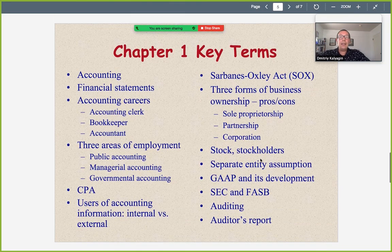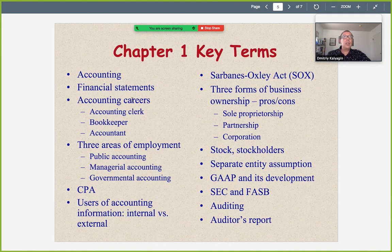And now you can see the key terms in chapter 1. So these are concepts. As I mentioned, you will have 8 multiple choice questions from each chapter. I cannot guarantee which concepts will be on your test. I create a large pool of over 100 multiple choice questions, and each student gets a random 8 questions. But this is what we studied in chapter 1. You can see all our key terms here that we covered.